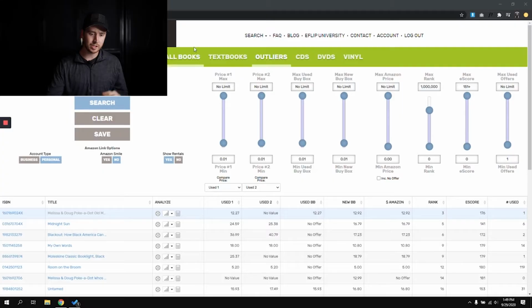Let's go. So as you can see right here, we have eFlip pulled up. This is what it looks like once you log in when you have an account. I'm going to click on the Outliers tab here because it's the best tab to use to search for these books. And the very first thing I'm going to do is find ones where the lowest used price is very different than the lowest prime price, but the book is still selling.